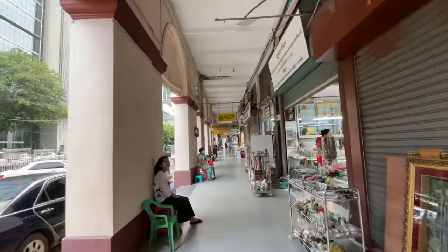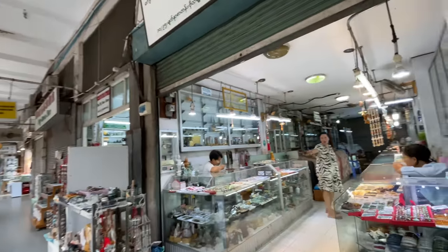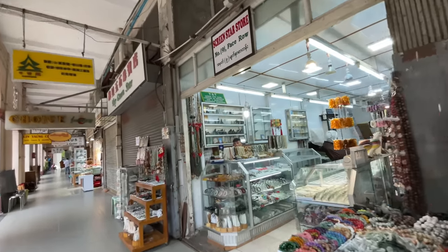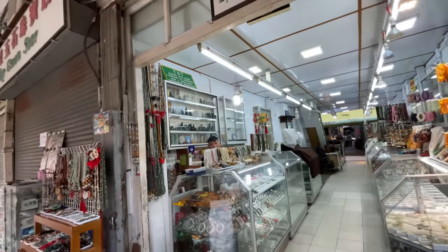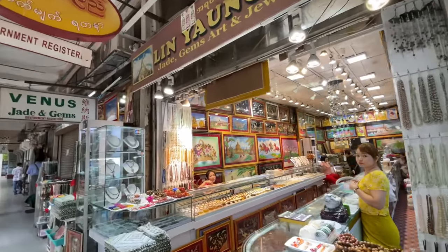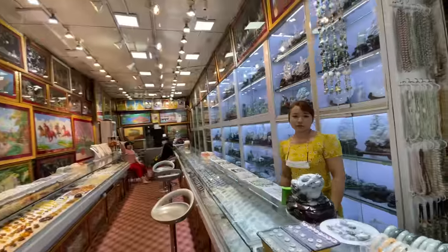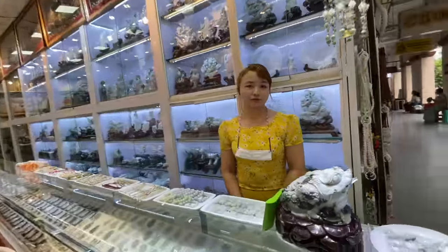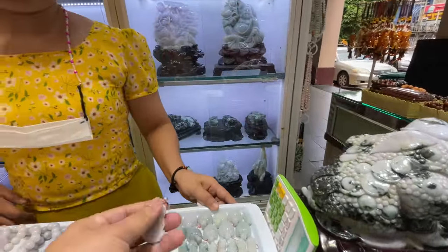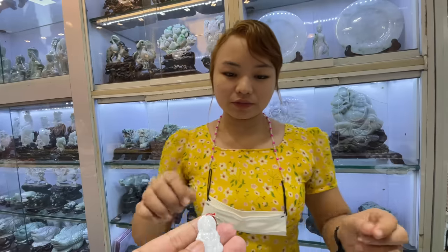This is the ground floor of the market. There are lots of jewelry shops here. This is Lin Yang Chi Jade Gems Art and Jewelry. You can get various kinds of jewelry products here. Okay. Now this is Buddha, right? Now this is Buddha statue. Very nice. How much is this one? This one? Yes.